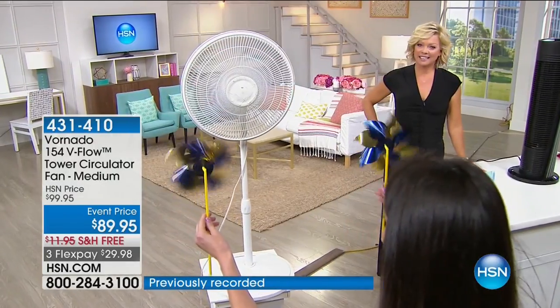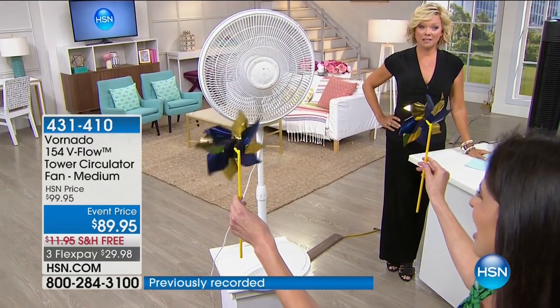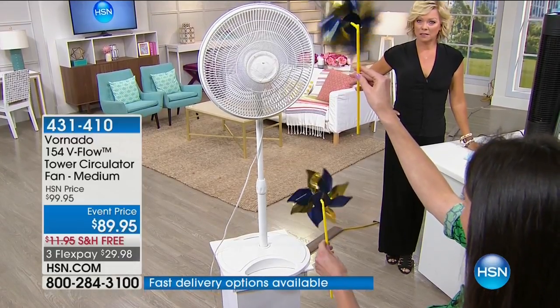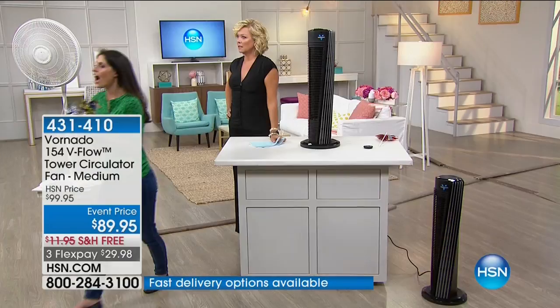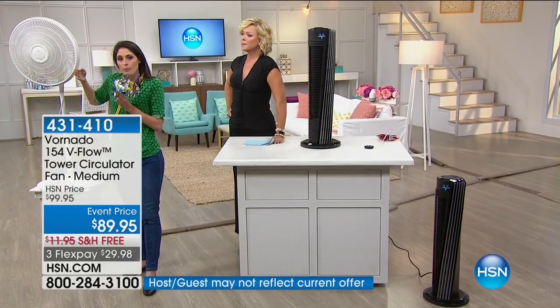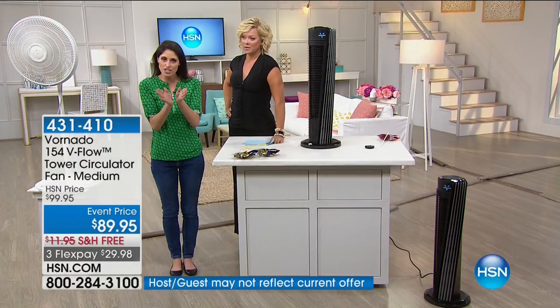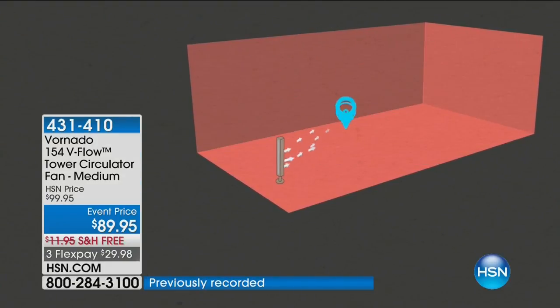But if I separate just 1 foot, if I let these stop for a second, I can kind of get one to move. I can get the one on top to move, but I can't get the one on the bottom really to move. This goes back to the idea of direct airflow, the ability of this to only go straight out, or the V-flow technology, because of those air ducts going high to the left, going low to the right, being able to cover the entire room.